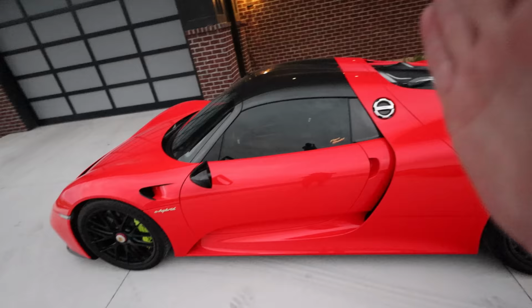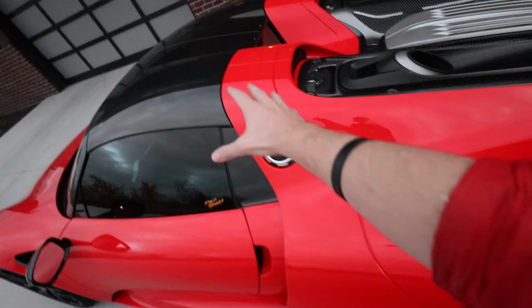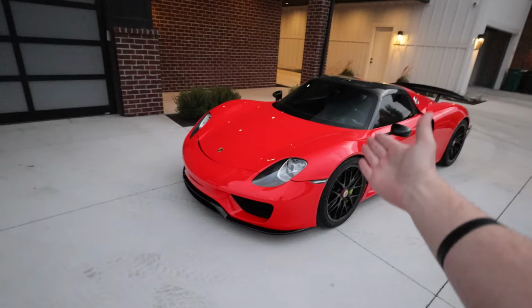Now this car in particular has the optional Weissach Package. The Weissach, is that pronunciation right? W-E-I-S-S-A-C-H. You'd think it's Weissach, but it's Weissach. Now that was an $84,000 option. It reduced the weight of the car by 90 pounds. You get more carbon fiber here on the diffuser, the carbon fiber roof, a couple other bits and pieces. I'm not gonna bore you with all the information, but it's crazy. You lose 90 pounds for $84,000. All you gotta do is lay off the bacon cheeseburger and save yourself $84,000.